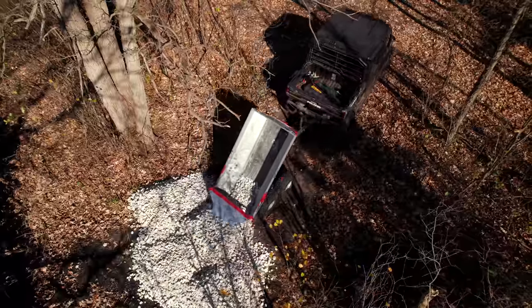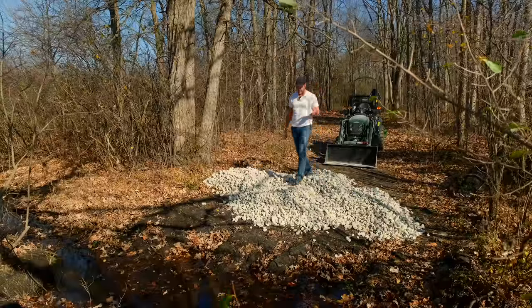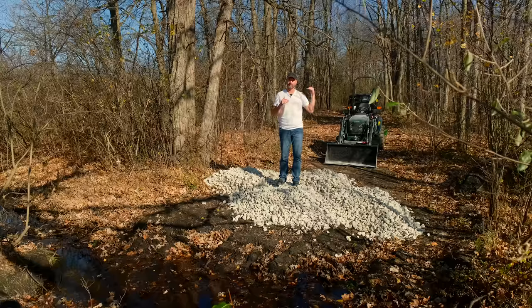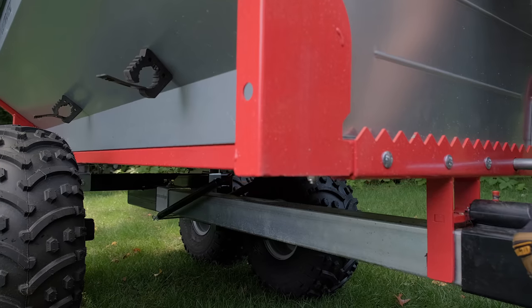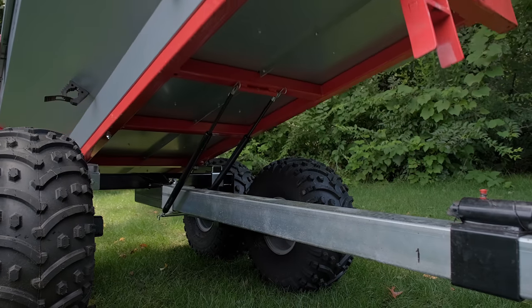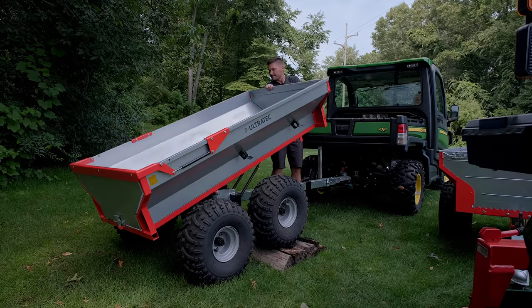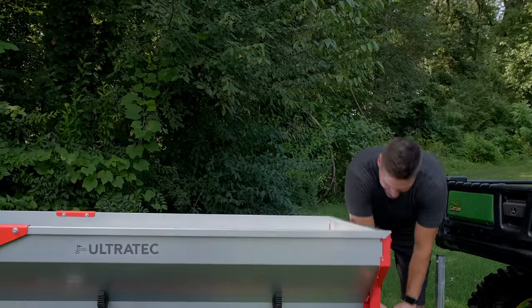Alrighty, folks, so this is 8 bucket scoops of stone that we have out here. So we did 4 trailer loads. And so that trailer, the ULTRATEC trailer, is awesome. And it's got a hydraulic piston assist, and then it's got a pull-out handle, so you can give it a little jump start, you know, to get it going. And once it's up off the ground, or off the base, I guess, it kind of does its own thing. So it doesn't take a lot of effort, but I do think a third scoop in there would have really been pushing the limits.